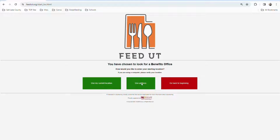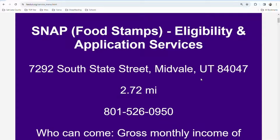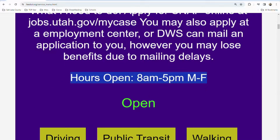Again, this search works like the others by using your current location or an address. The benefit offices that are closest to you will be displayed first. Each location provides the name of the office, the address, the distance from your current location, a phone number, who can come, what you need to do, hours they are open, and if they are currently open or closed.